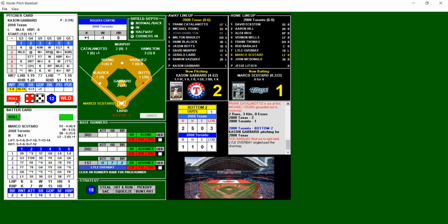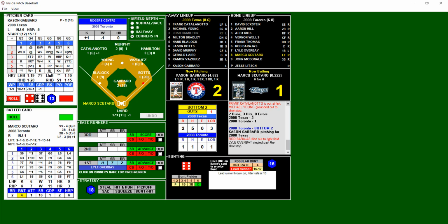So that's going to be a 4. So we're going to re-roll. 4-6, column 4, row 6. There we go. We have to re-roll on that. So nothing on for the wild pitch.